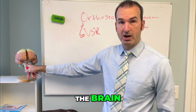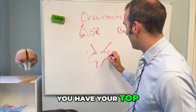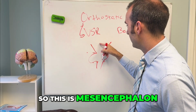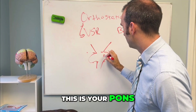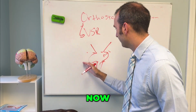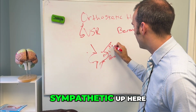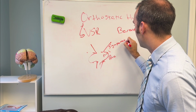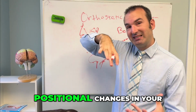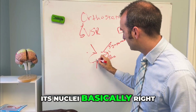Now, what we need to realize, right? So when we look at this model of the brain, okay, you have your brainstem. You have your top, you have your middle, and your bottom, okay? So this is mesencephalon, or your midbrain. This is your pons. This is your medulla, okay? Now, if we split it geographically for function, more parasympathetic down here, sympathetic up here.